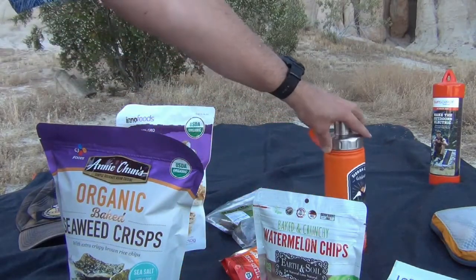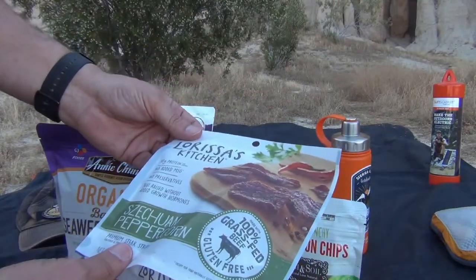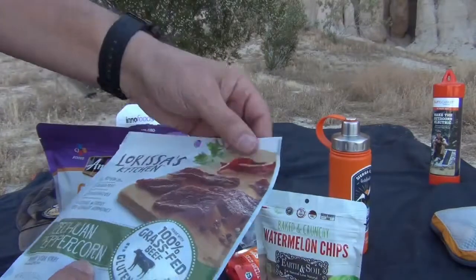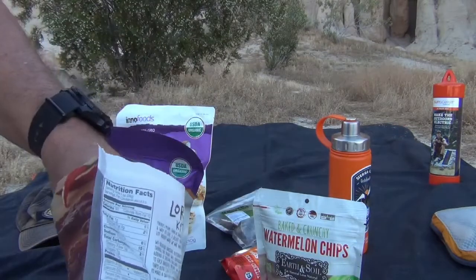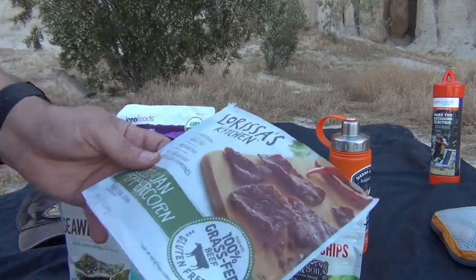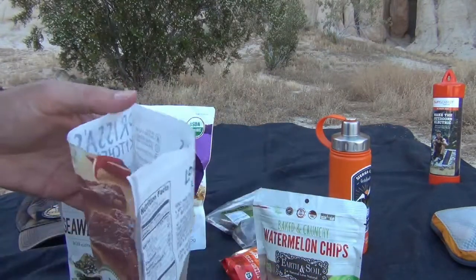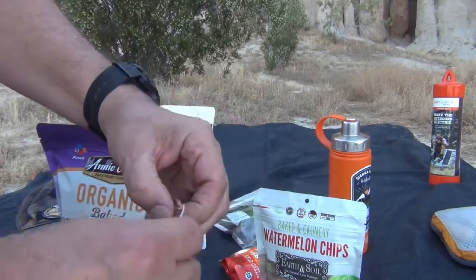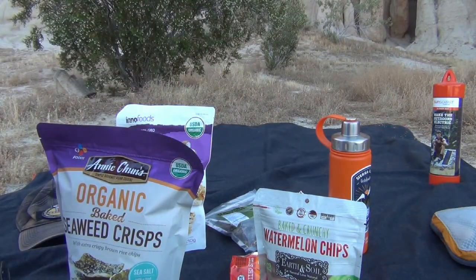So, let's follow up with this Larissa's Kitchen 100% grass-fed beef. Gluten-free. This is a Szechuan peppercorn, so I anticipate nice aroma. This feels quite a bit less dry, a bit on the moist side. A bit easier on the palate, or a bit easier on the tongue. Not quite so dry, not overly moist. And again, nice addition for your noodles if you're so inclined.